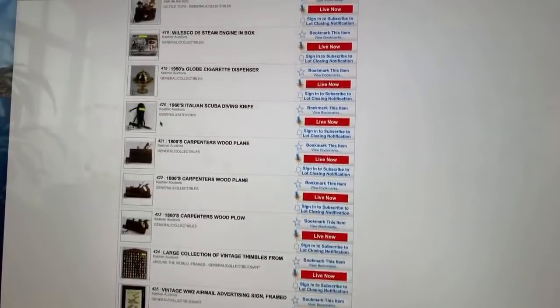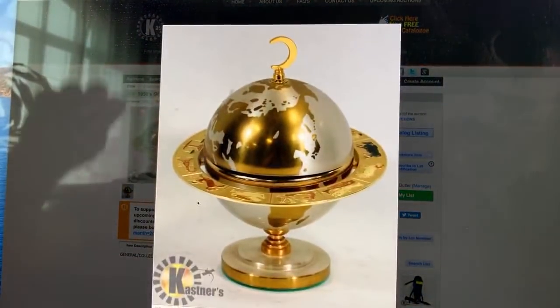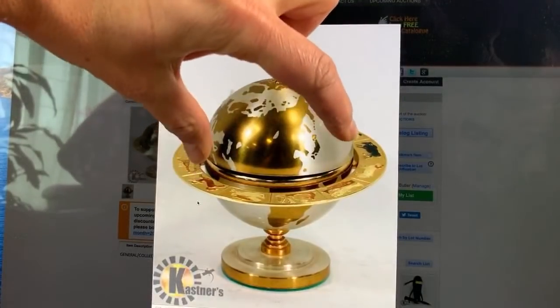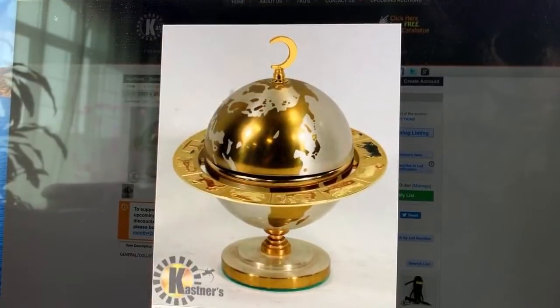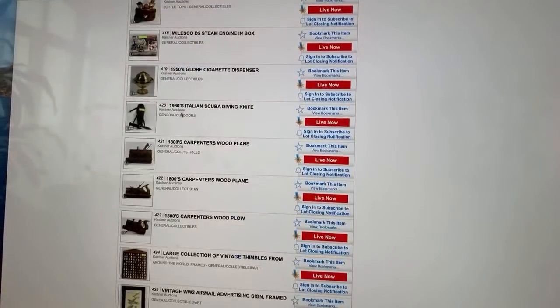These antique wood planes, the Italian scuba diving knife. This was a cigarette dispenser that we had at the shop. They don't show what it does, but if I could go into the screen, you pull that up and the globe lifts and it actually reveals a whole bunch of slots for cigarettes or other rolled tobacco that a person might want. But it's a neat thing, 1950s.